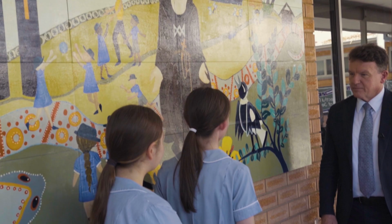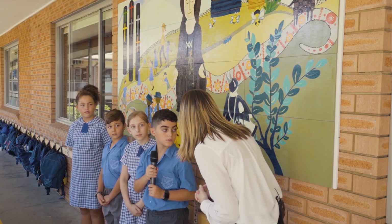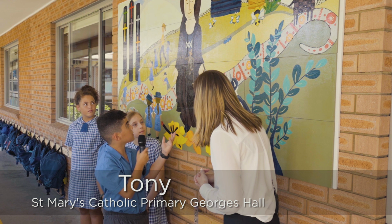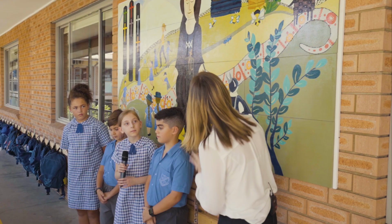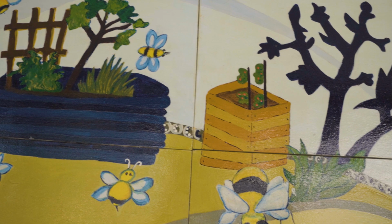So we're here with four students from St Mary's and they're going to explain to us the key parts of the mural. Tony, can you talk to us about why Mary MacKillop's in the mural? St Mary MacKillop in the mural means to be kind to one another as I have loved you. Fantastic, thank you. And Mia, you're going to talk to us about the garden. What's the garden all about? It's how St Mary's as a community works together to maintain a garden by working together.